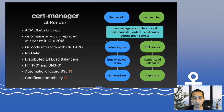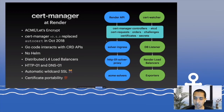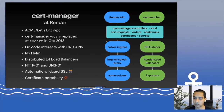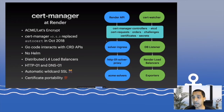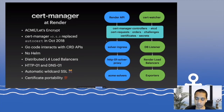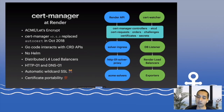But we don't really use anything inside that ingress directly. What we do is run a proxy which directs all the Let's Encrypt HTTP validation requests to our load balancers, which recognize it as a Let's Encrypt request, and then they backend to the solver ingress, which is simply backending to this service, which is responsible for making sure that we pick the right ingress path or right solver pod to redirect the request to.